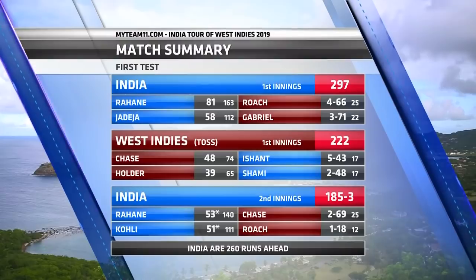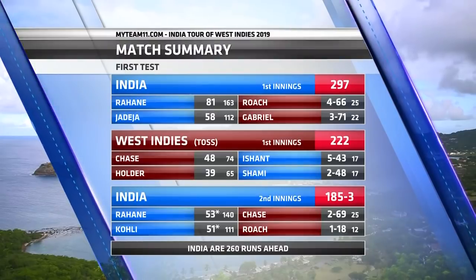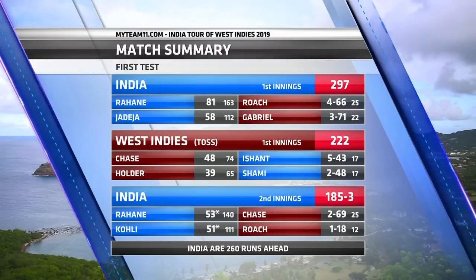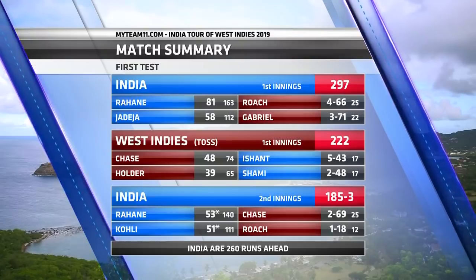So here we stand, 297 in the first innings for India, followed up with 222 by the West Indies, 185 for 3 second time round India so far. India 260 runs ahead.